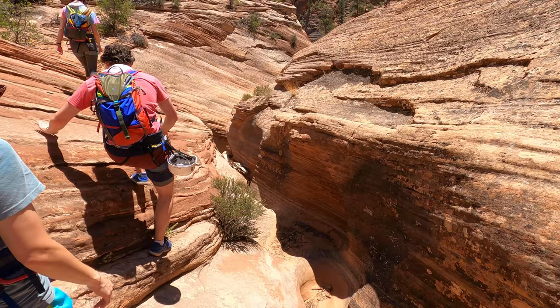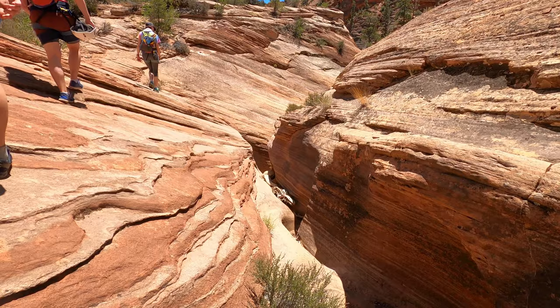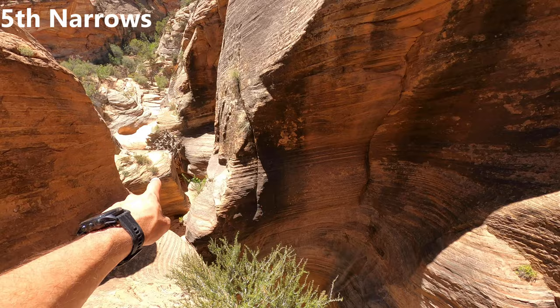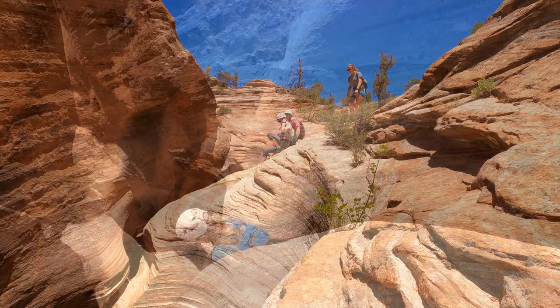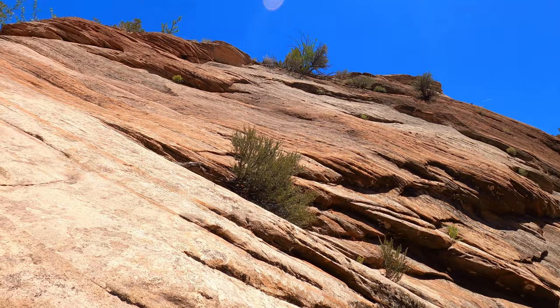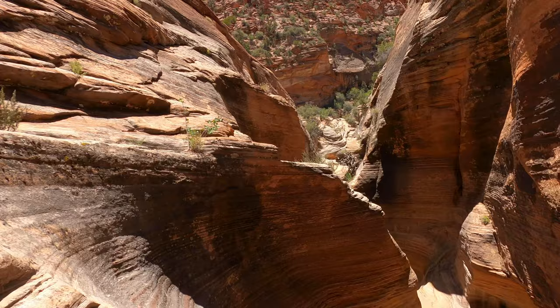Yeah, hang on the left side there. So I think the rappel is from that rock bollard anchor. Rappel down that. The next one's just right there. Okay, this is it. This is our third rappel in the West Fork, and that's the East Fork joining up right down there. You might be able to bypass up on top, but we'll stay in the water course.